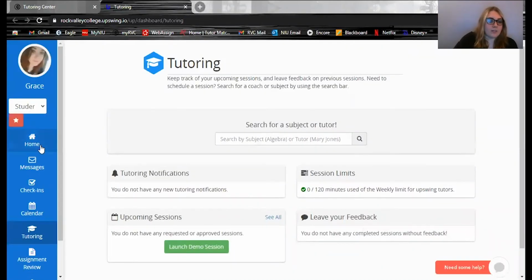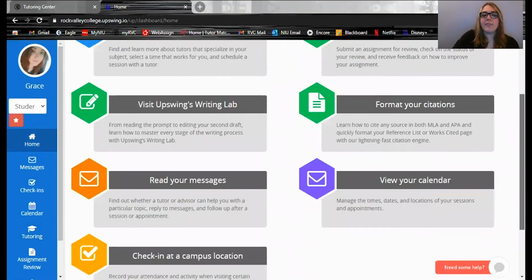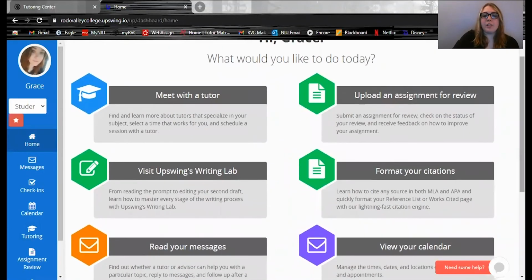I'm going to go ahead and make sure I'm on the student view, and it should take you to this when you first log in, the home page. It gives you a lot of options, but really the ones that we want to focus on are these 2 up here.